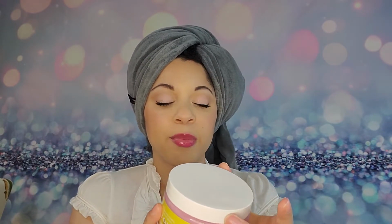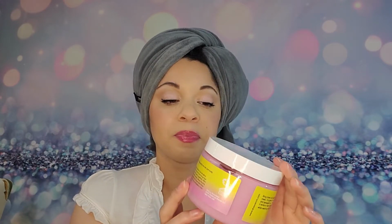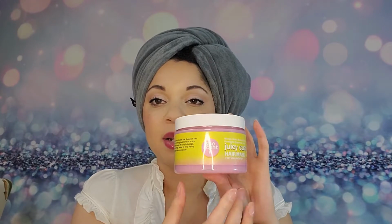This one says, bring those curls back to life with this decadent hair mask. It's great for bringing back moisture to dry and damaged hair. Infused with juicy botanicals, it works to repair damage caused by daily styling while restoring hair to its natural beauty. The instructions say to apply to hair, massage gently into hair and scalp, and then leave on for up to an hour and rinse. I ended up leaving this on for about 2 hours, just because I was running errands and things like that. But I really like this.